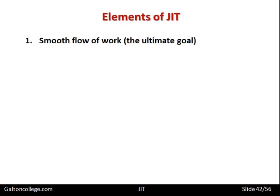Now the elements of JIT, well, there's a smooth flow of work. That's the ultimate goal, that the machines and people should be working continuously and smoothly throughout the organization. There should be no waste. The workers should look out for waste, the management should look out for waste, and there should be programs in place to ensure that waste is minimized right from the outset, including, as I keep emphasizing, from the receipt of raw materials and components which go straight into production. There's no waste, there's no store required, and so on. So looking out for the elimination of waste.